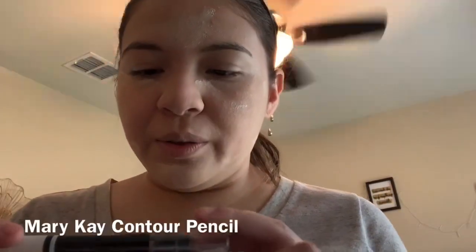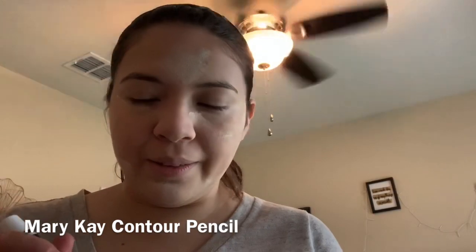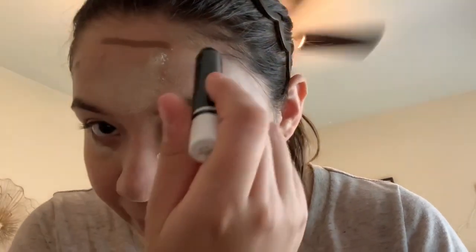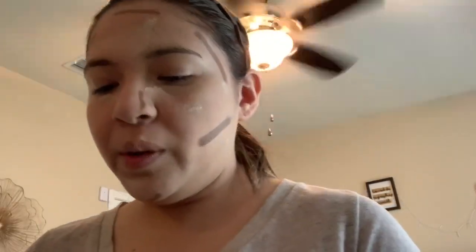So I'm gonna be using my contour stick from Mary Kay. Put that in the areas. I'm not an expert, okay? I just do whatever I gotta do. So everybody's different. So I'm gonna apply this KMS Medi Cosmetics.